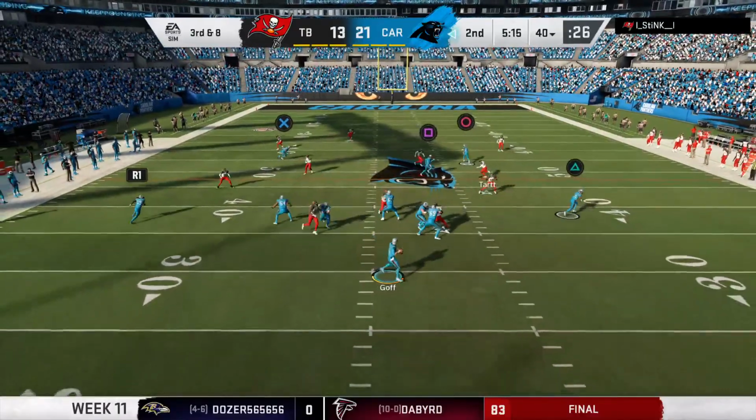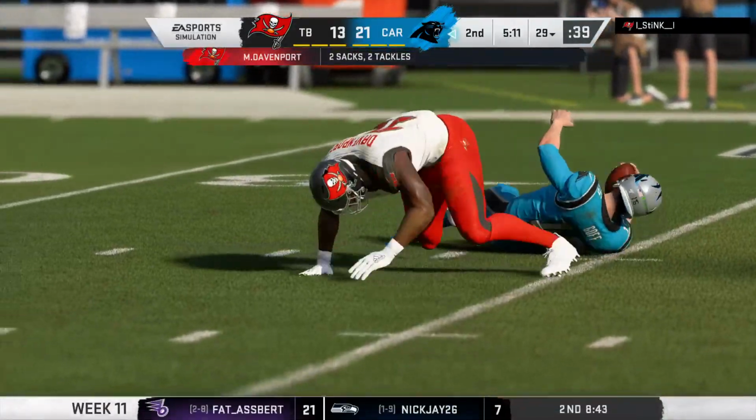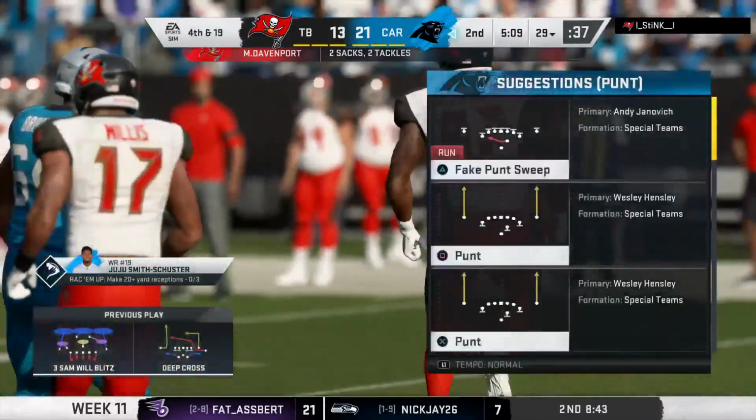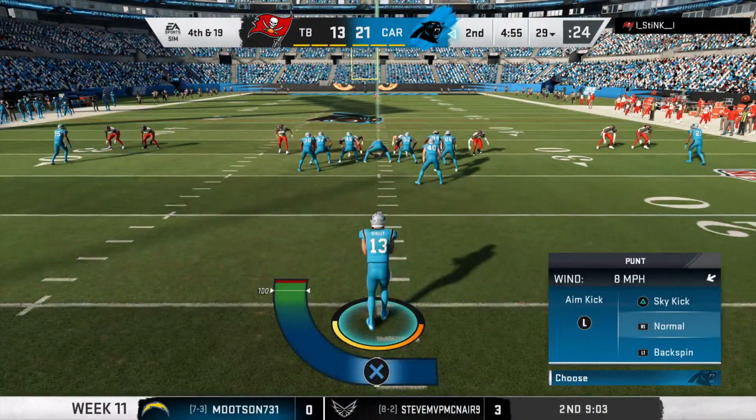From the gun on 3rd down, Goff. And down he goes. A Buccaneer sack. Marcus Davenport in there to get him. Sack number 14 for him on the year.